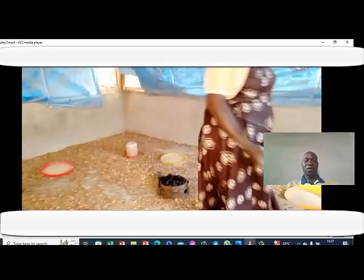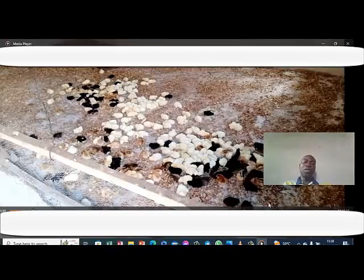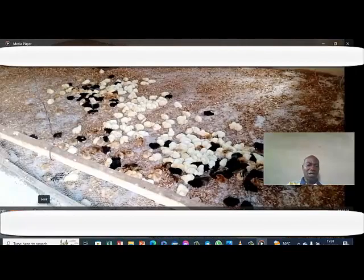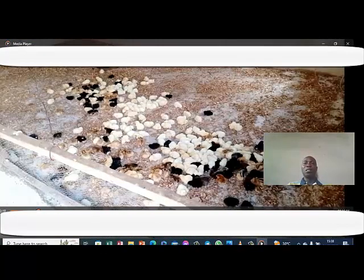But this other method I want to show you is where the food has not been placed before we release the chicks. We release the chicks onto the prepared room before we serve their water and their food. This is a situation where the chicks have to be on the ground before we come and serve them their food and their water. Water is now ready to be distributed into their pen.